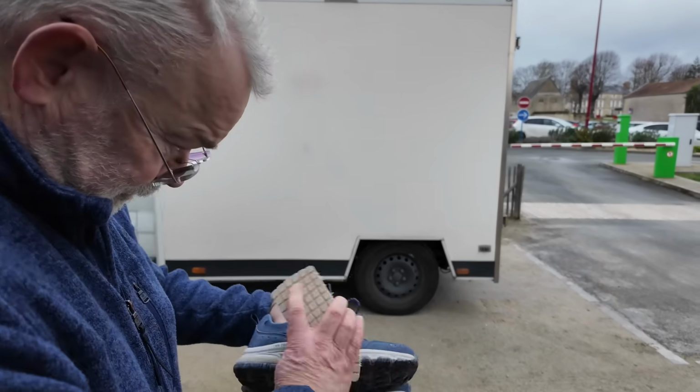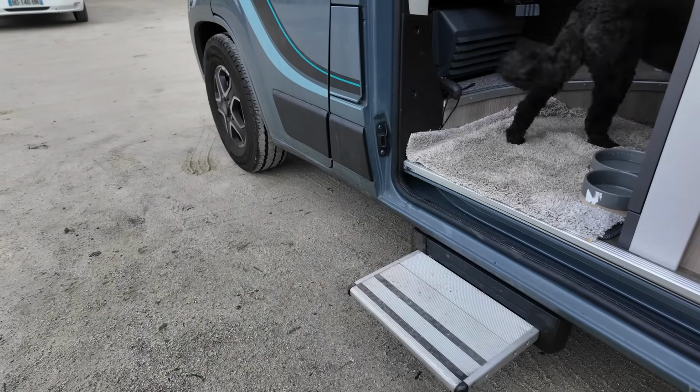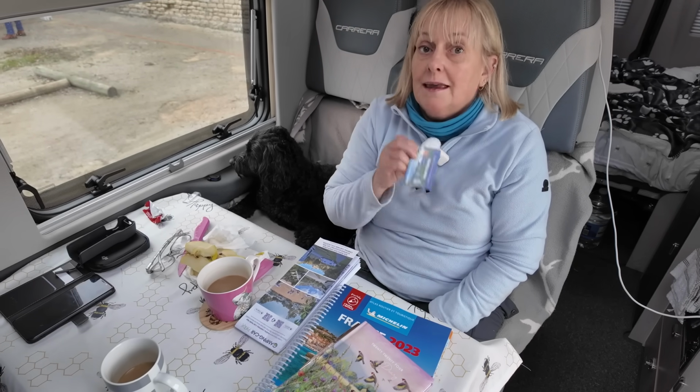We're back at the van now and just having a wee cuppa. Trying to keep ourselves clean and the muck out of the van. So what we've been doing, I've just been giving our shoes a brush down before we come in. Kira got a little shakedown and jumped straight in, so she wasn't too bad. We thought we'd just do a little bit of planning about where we're going to go next. Before we left, I organised a camping car park card.